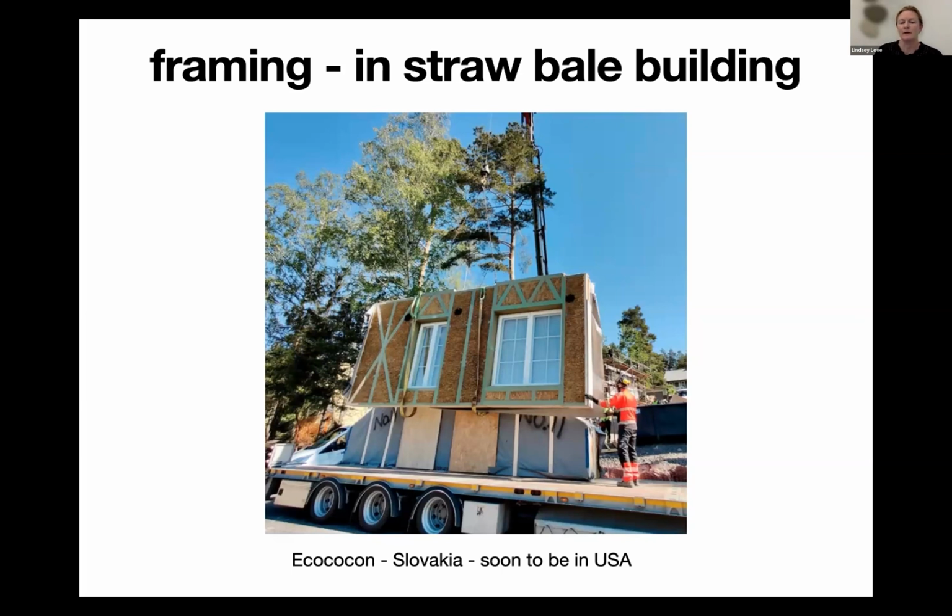With these ones from Eka Kakon in Slovakia, we designed a building that didn't actually get built in panels yet, but we learned that because of the cross bracing that's built into the system, even in our high seismic and snow zone, we don't need sheathing, which is really kind of cool, because then we could apply plaster to the exterior if you wanted to.